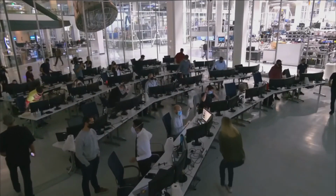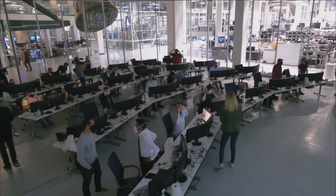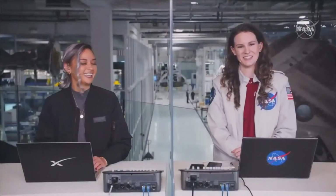Absolutely. And right back to their stations they go, still monitoring the vehicle. It has been 27.5 hours, maybe actually a little bit longer now. Of course, the teams rotate out every 8 or 9 hours to keep them fresh. But a lot of work put in on both the NASA and SpaceX sides to make this happen today, bringing the first long-duration crew to the International Space Station. And so exciting.